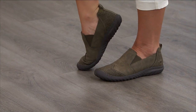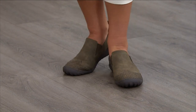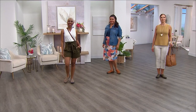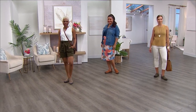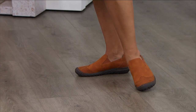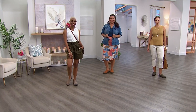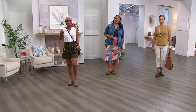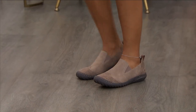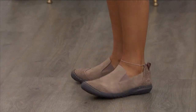Now, here is an update on colors. Let's do taupe, since obviously that has been wildly popular. We started out with about 3,000 taupe, I'm gonna guess, right? We're down to 1,000 left. I was right, 3,000. We have 1,000 left for the rest of the day in that taupe. Thanks, guys, for showing that. You're gonna love the taupe color.